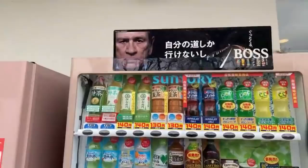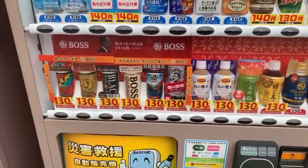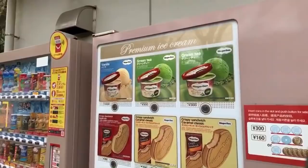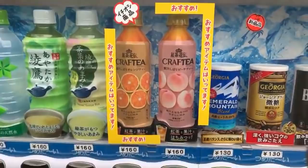Melon soda. That's pretty hardcore. Mountain Dew. Columbia coffee looks good. I like those little berries. That's coffee berries, I think. Let's see. Ice cream. Crafted tea. That looks interesting. What are these here? Craft tea with peach and citrus.